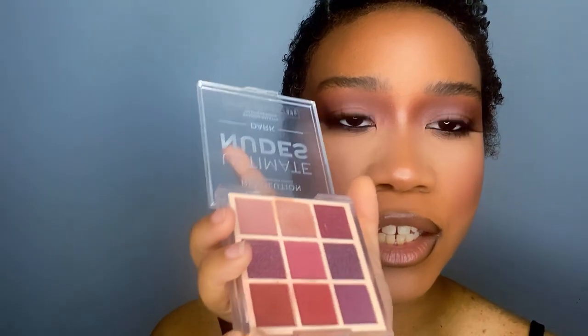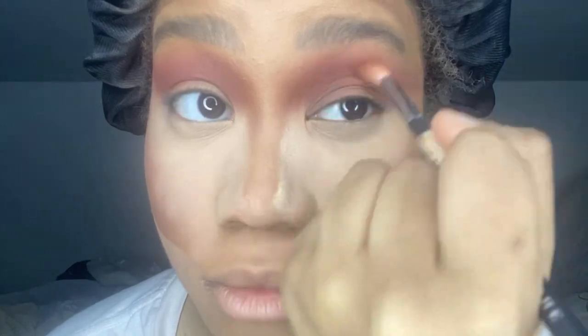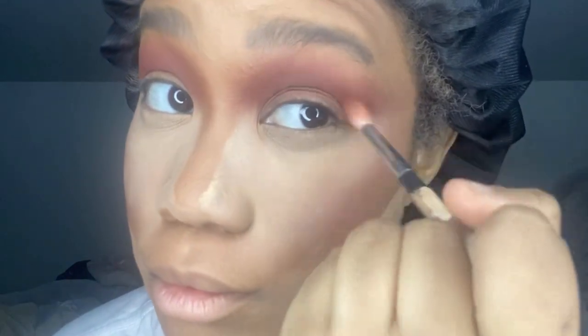I took these two shades on the bottom right here, and I used that to connect my nose contour into my crease. So after I applied those two shades, I went back in with my bronzer and took a smaller brush and just worked that a little bit lower into my crease.